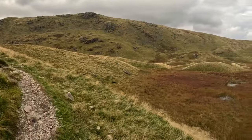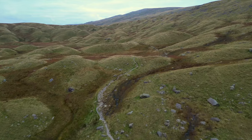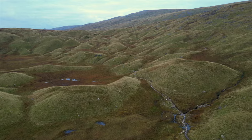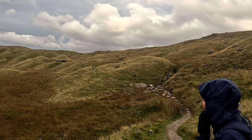I always find this area a bit weird because of the bubbles. Look at it. Funny, aren't they? Weird, I know, it's really weird.